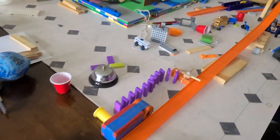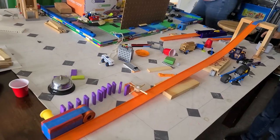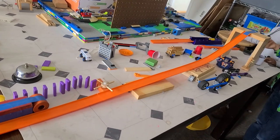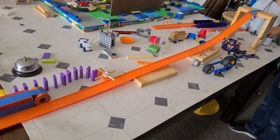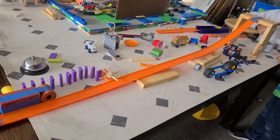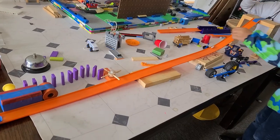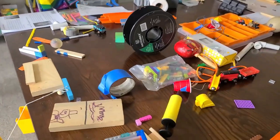Okay, who wants to get it going? Is it a marble? Oh. Whoa, yeah, oh, knock. Oh, and it didn't do it. Oh, you know, because it has to do it in the other direction. That's what. Good work, though.